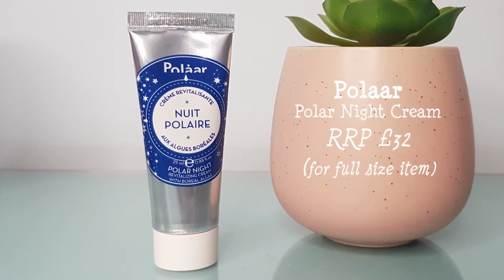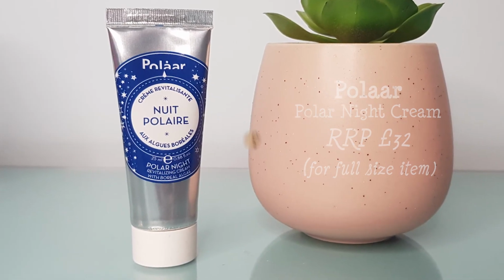Moving on to our next item then, we have a Polar Night Cream, and it comes in this little tube. It's not a full-size item, but you do get, does it say, 25 mils in here. It seems like a decent little size. And if you were to get it at full size, it would cost you £32. It doesn't say actually how much you get in the full size, but you know, I think it's a decent little size really. It's not a disappointing sample size.